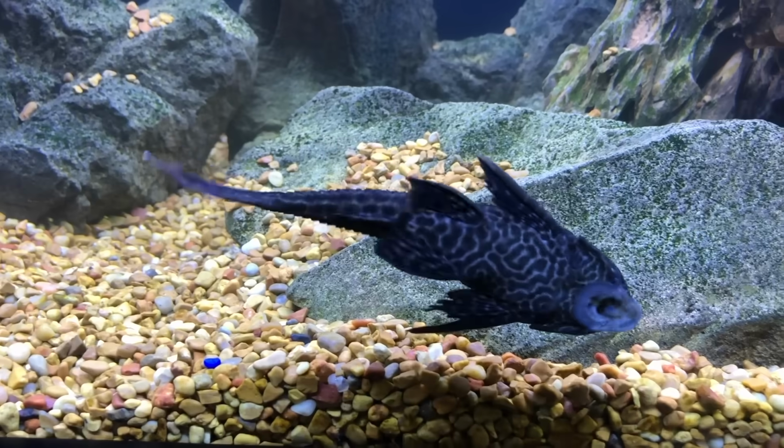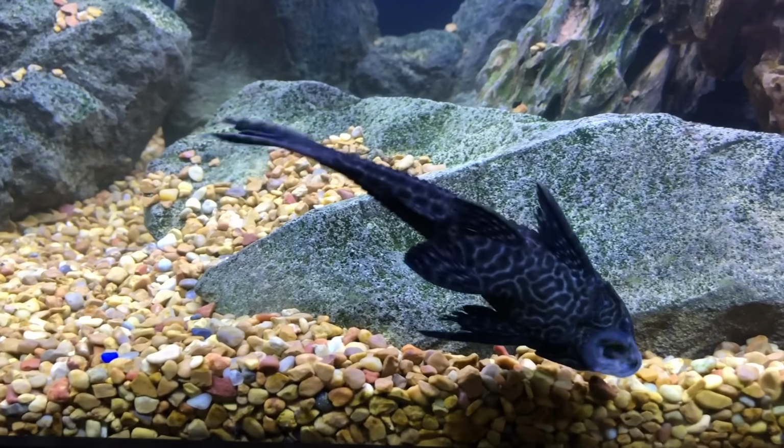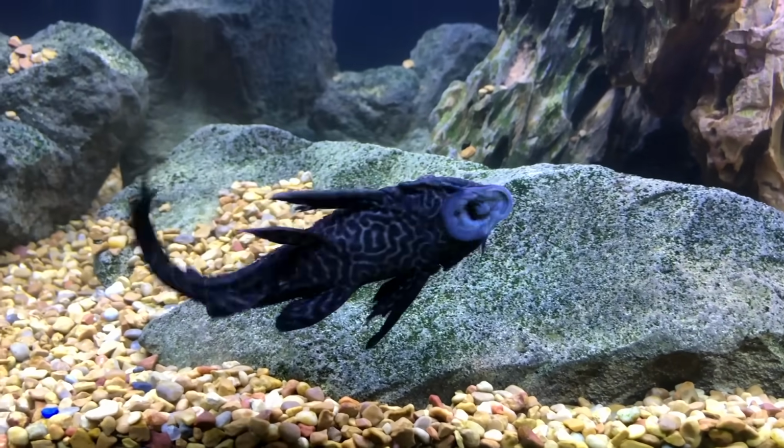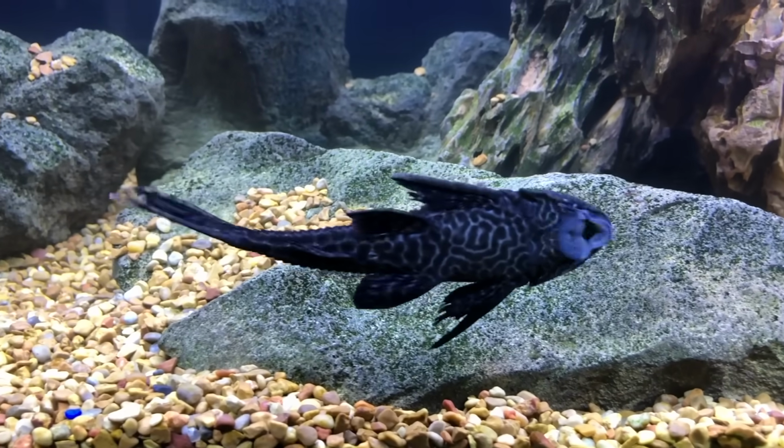When most new fish keepers think about cleaner fish, they almost automatically think about plecos. And in most cases, it'll be the common plecostomus that comes to mind. This is a very cool and unique fish, but they won't be the cleaner fish of choice in most aquariums.